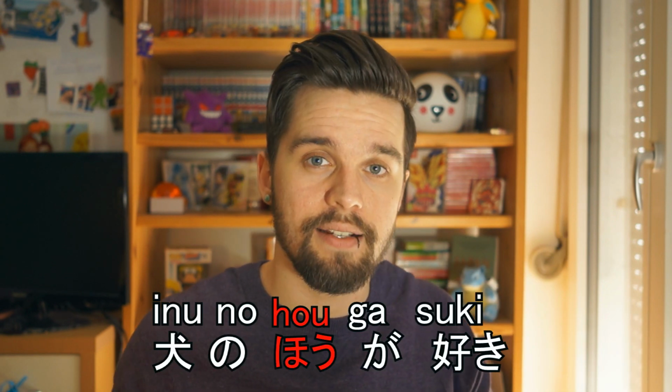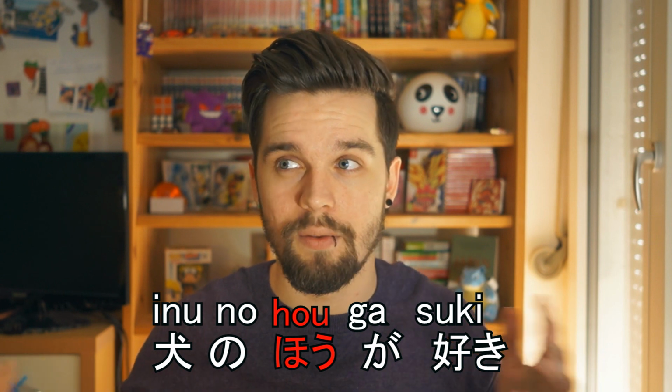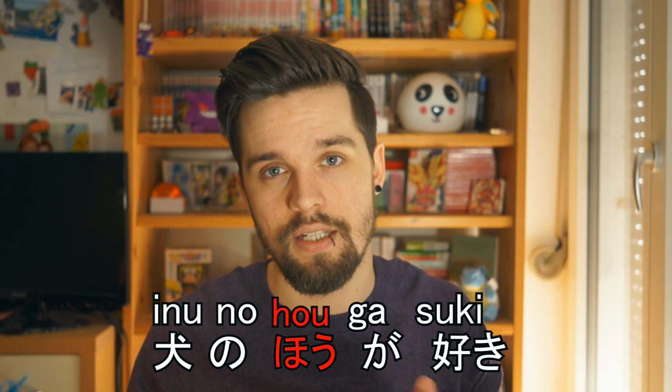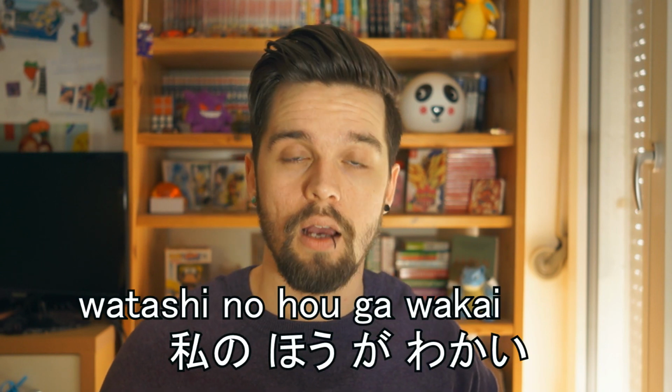The noun 1 yori can also be left away, so you can also just say 犬の方が好き. I like dogs better. Now, of course, the "better than what" kind of falls away, but if this is already in context, you can just say it like this. This can be used with any adjective in the same way. So if you want to say, I am the younger one, 私の方が若い.